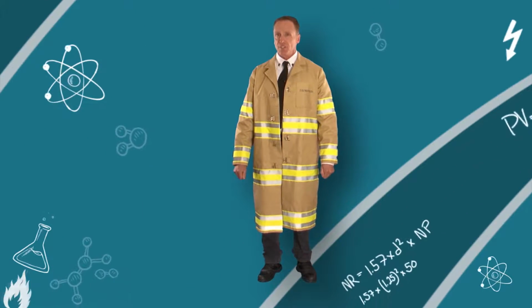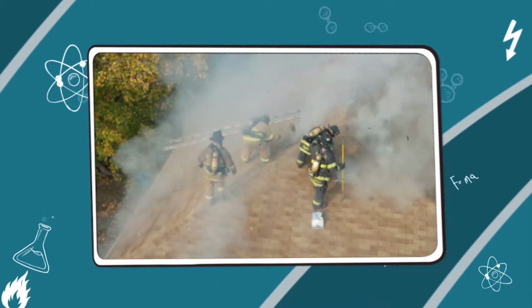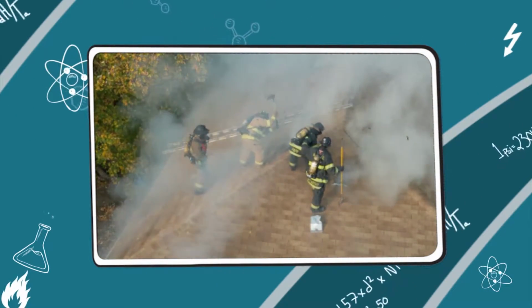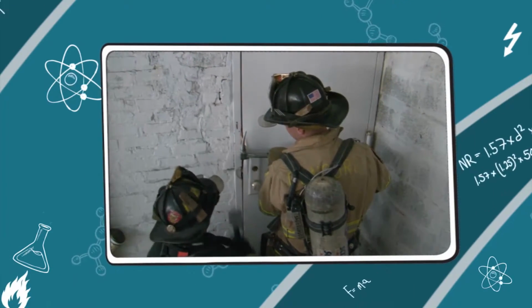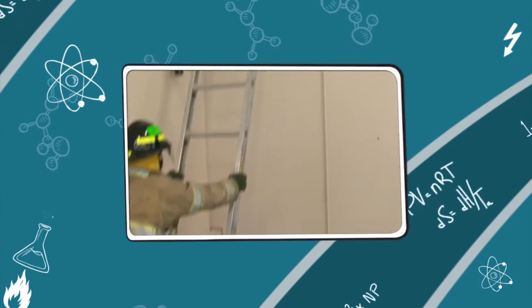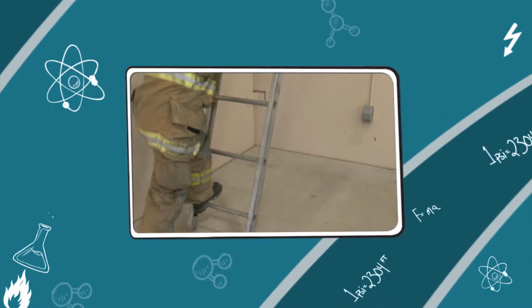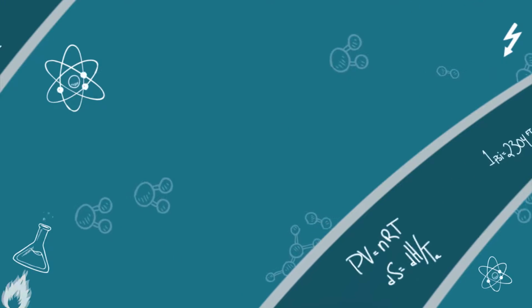The fire service is full of amazing people, individuals of such character who risk personal health and safety for the citizens they serve. Frequently, tasks like ventilation, forcible entry, fire behavior, and putting up a ladder are completed without fully understanding how they affect the dynamics of the overall fire scene.